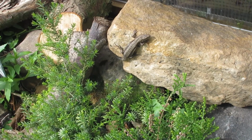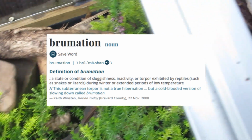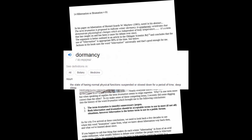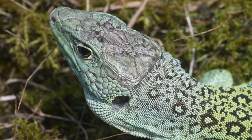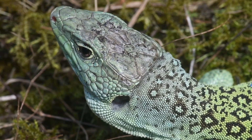Brumation is derived from the Latin word for winter, bruma, and was proposed by Wilbur Mayhew. However, hibernation, highlighted in a paper recently, can also be used. Therefore, we prefer to use the word dormancy, as this adequately describes the process which herptiles undergo: the state of having normal physical functions suspended or slowed down for a period of time. But why is dormancy a thing? How do reptiles become dormant, and why is it important to those keeping European herps?